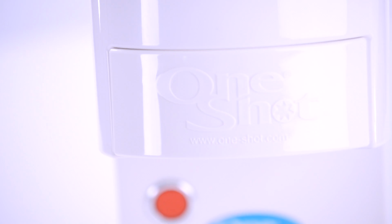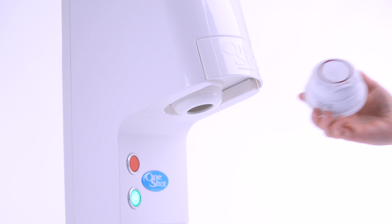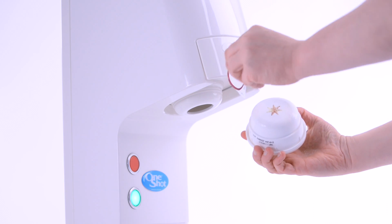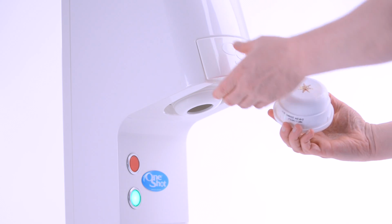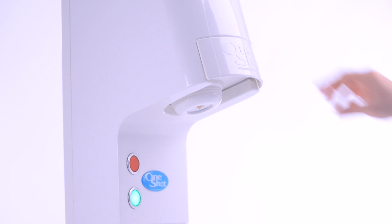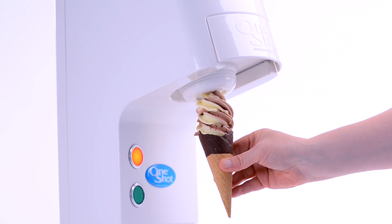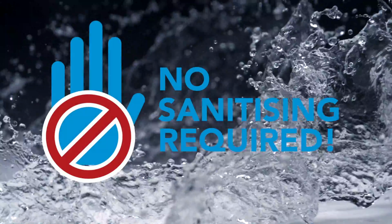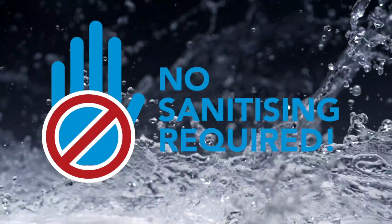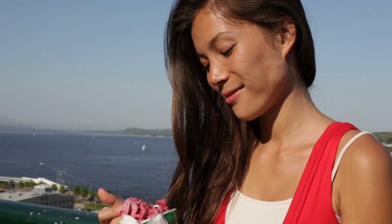System One-Shot has the smart container, allowing you to dispense the consumable directly from the smart container itself. These are pre-packed by licensed manufacturers to exacting hygiene standards, maintaining perfect product integrity until served. And because the consumable never comes into contact with the dispenser, there is absolutely no sanitizing required. The sanitizing nightmares are over.